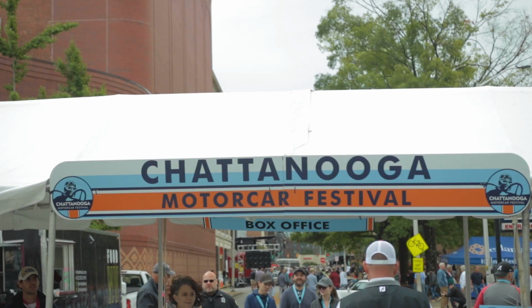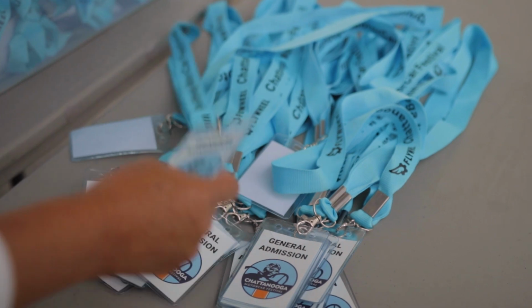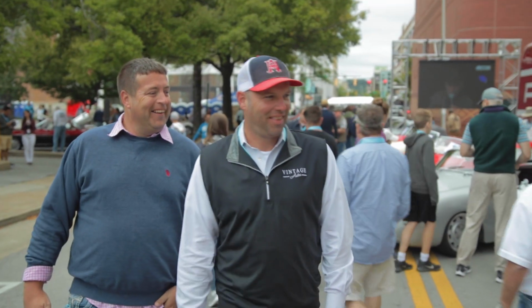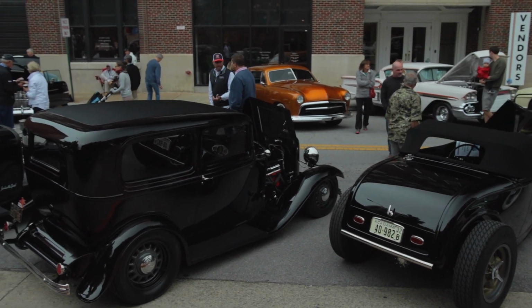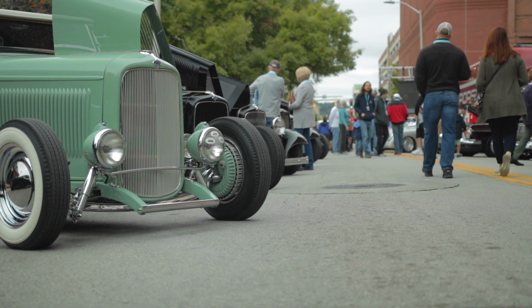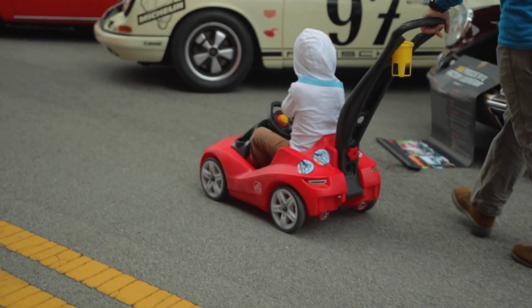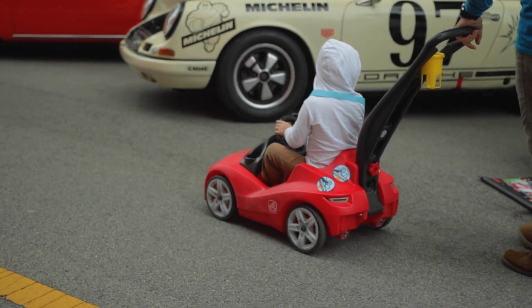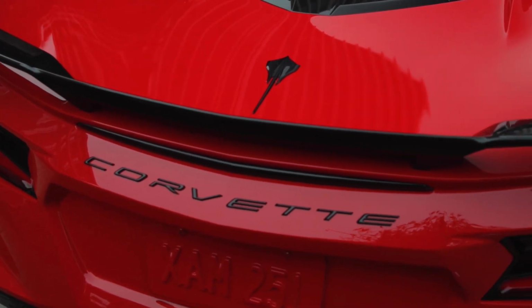So this past weekend, I had the opportunity to go to Chattanooga for the first annual Chattanooga Motorcar Festival. I took a buddy of mine with me. We decided to go and check it out, walk around, see what it was about. Awesome place to have a motorcar festival, in the West Village of Chattanooga, blocked off a couple blocks, everything in walking distance. Got to walk around, see some cool stuff.